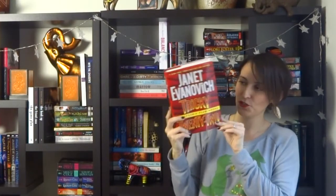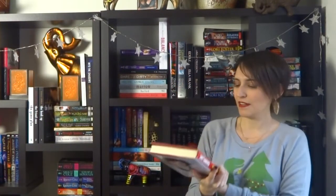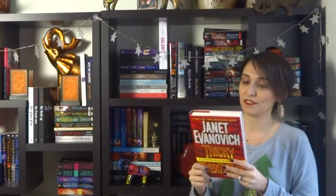Alright, so that's the end of bookshelf number 2. Bookshelf number 3. So I have Tricky 22 by Janet Evanovich. I don't know why I bought this book. I stopped reading the series, I want to say, at number 19. And I did love the series.